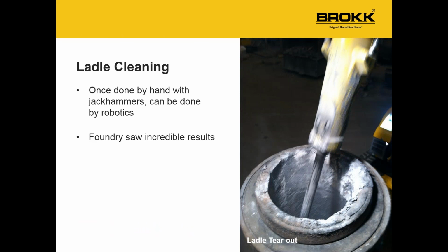So ladle cleaning, surprisingly, for most of these, especially the small and medium-sized ones, is still being done by hand. But as we know, it's a very time-intensive and hazardous task using rivet busters, chipping guns, or jackhammers. And a number of our customers who have switched to demo robots in their foundries have seen incredible results, and we'll take a closer look at some of those examples in the next section of slides.